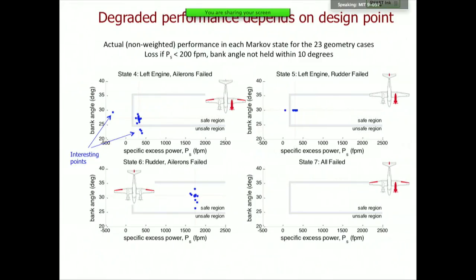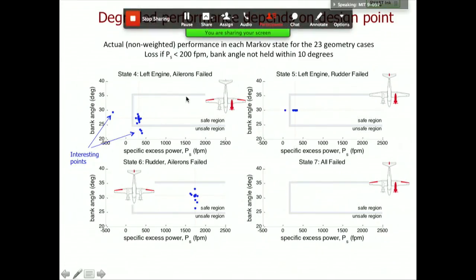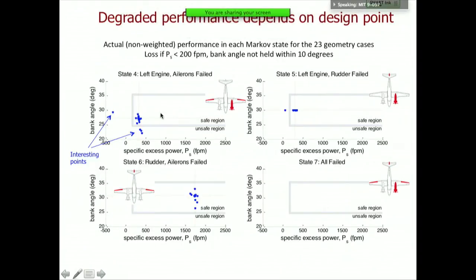So what's interesting here is in some of these states, you're outside of the safe region. So a small difference in the design of the nominal airplane will mean the difference between losing the airplane or still being able to fly. So these points that are out here, these are the interesting points because they fall outside the safe region, and the points inside are inside the safe region. Everything is the same except the airplane geometry has been tweaked, right?